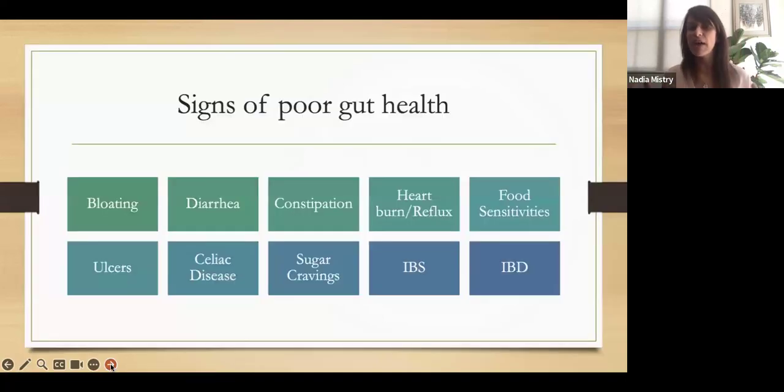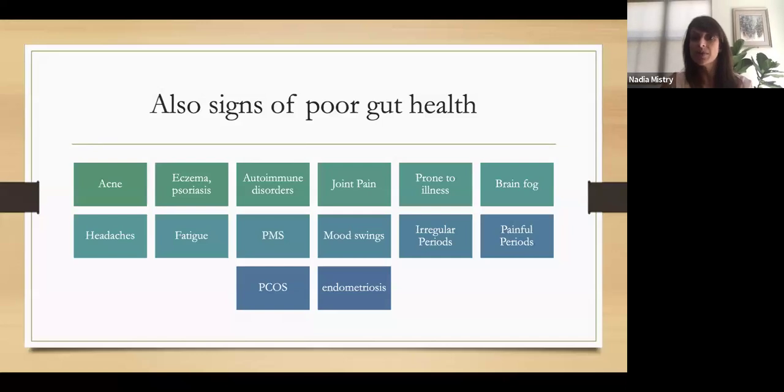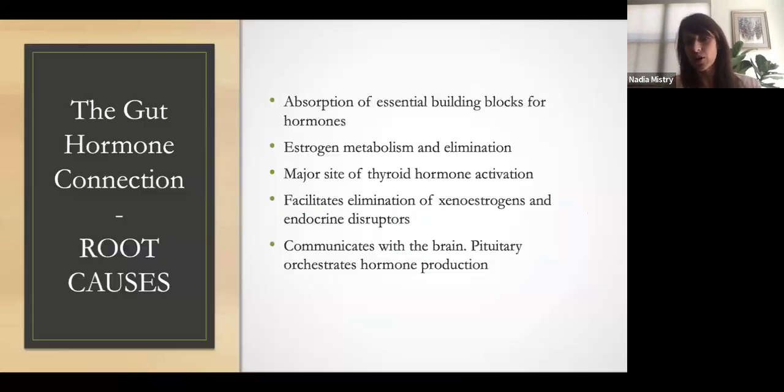Okay, so let's dive right into the gut hormone connection, since that's what you guys are here for. These are the signs of poor gut health, pretty obvious: bloating, diarrhea, constipation, celiac disease, ulcers, IBS, IBD. If you're diagnosed with one of these, you know you have a gut health issue. These are the more subtle signs of poor gut health. You don't automatically think gut health if you have autoimmune conditions, eczema, acne, mood swings, PMS. If you have autoimmune conditions, you're going to see a rheumatologist. If you have eczema, you're going to see a dermatologist. But what do all of these have in common? Gut health. And that's what we're going to talk about today.